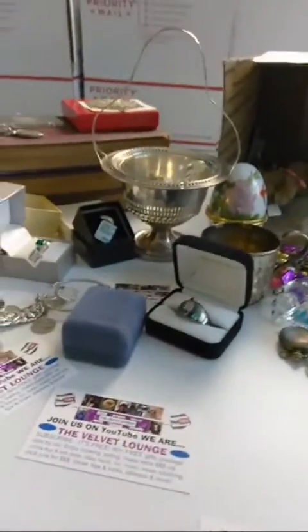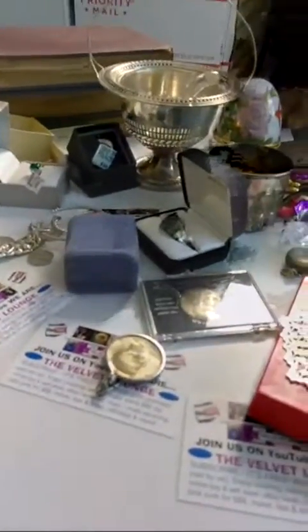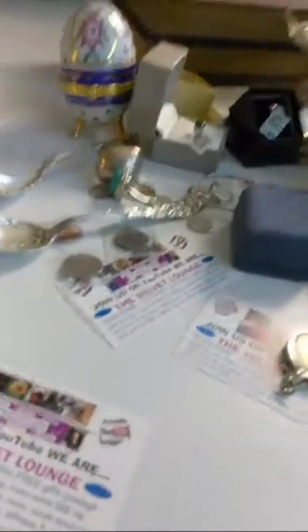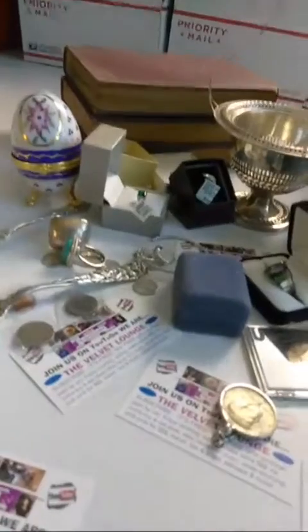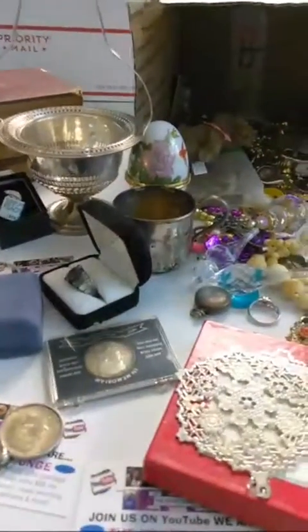But this is what you can end up with, and you don't have to spend much if you shop correctly. And also, there were many times I just said no. Like if the prices were too high, move on. Quickly move on. You're wasting your time, and you might be missing out on a better opportunity somewhere else.